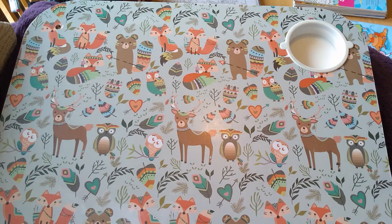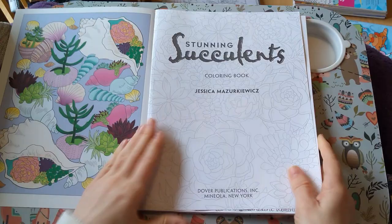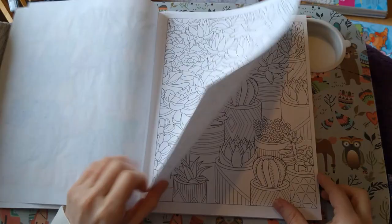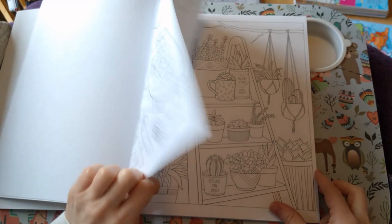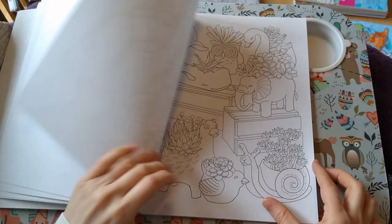Okay, so first of all are all of my Jessica Mazurkiewicz books. This one is Stunning Succulents. I've done this one in glitter gel pen. That is the only one that I've done, which is a shame because I do really like this book. It's just knowing how to go about doing it. It has got some cheesy puns in it occasionally.